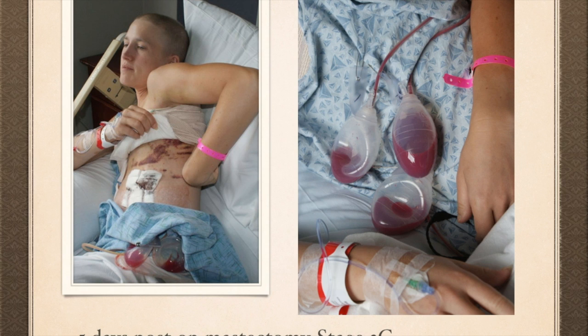So she only has a peripheral IV at this point. You know that we do not access implanted ports until they're healed, and it can be like 1 to 2 weeks. They're pretty painful too.